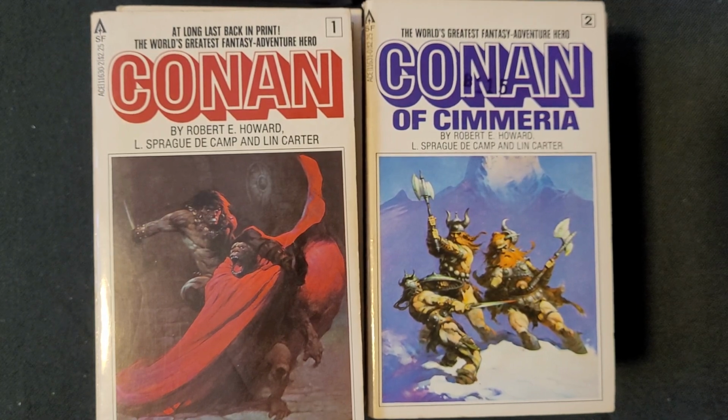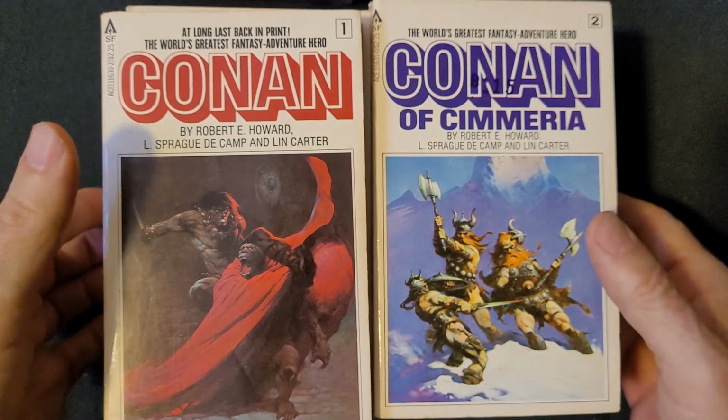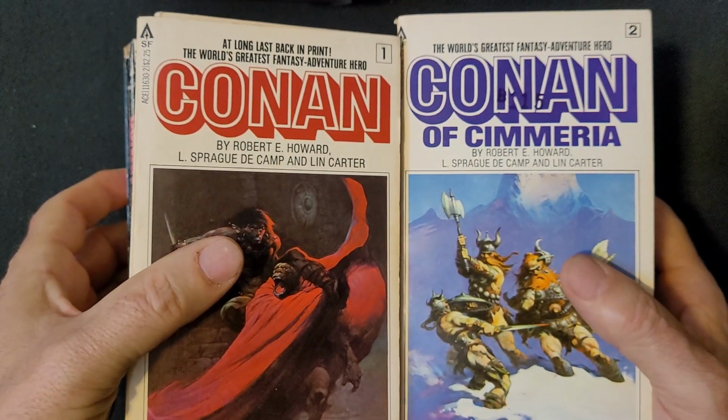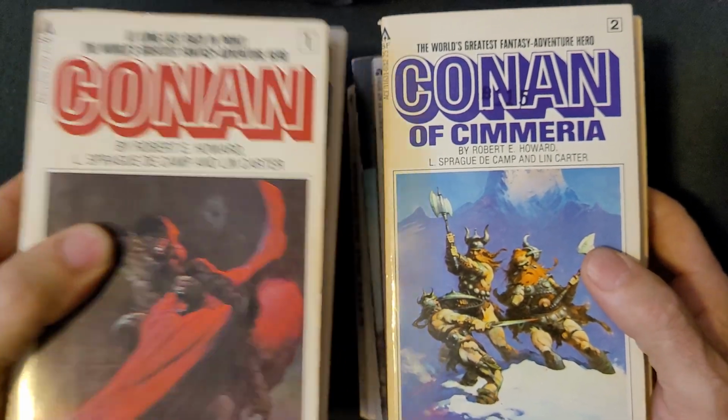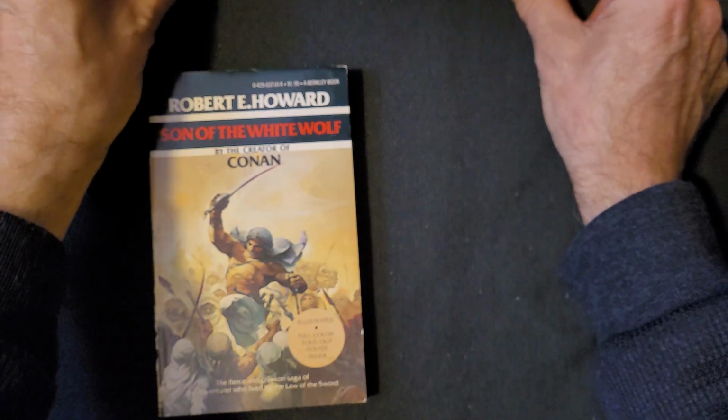In subsequent years, many people became disillusioned with the embellishments made by L. Sprague de Camp and Lynn Carter. And they decided to come out with purer editions of Robert E. Howard's work. And really and truly, the one who really started that kind of research into Howard's pure editions of work was a fellow lover of sword and sorcery fiction, a man named Karl Edward Wagner. And he came out with this series.